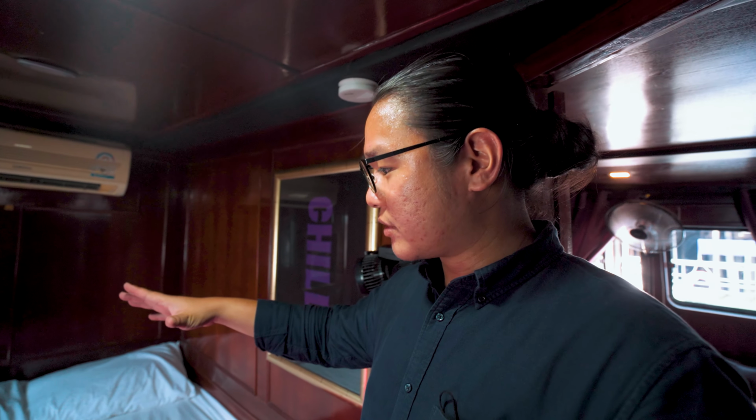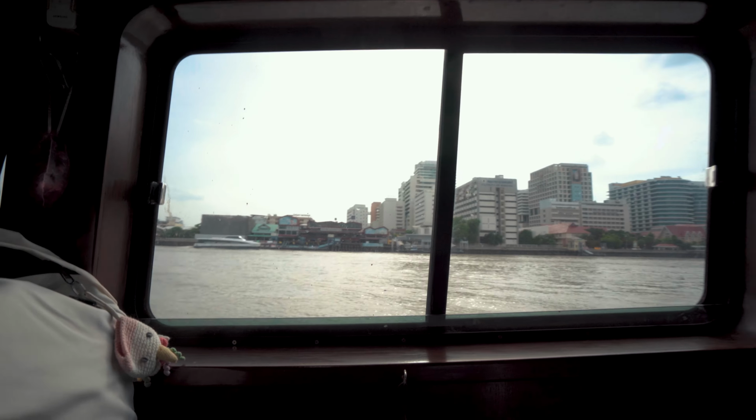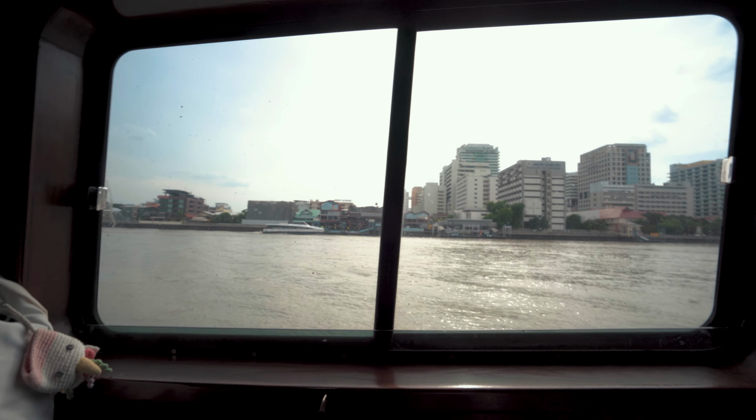And moving into our room, very, very cramped. There's a shelf here to put all your stuff. There are a couple of books there. There's an aircon and 2 mini fans over here. And basically the room can just fit a queen size bed and that's about it. And for the windows, there are 2 large windows that look out to the river of Bangkok.